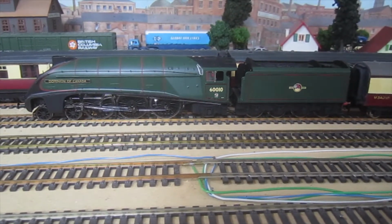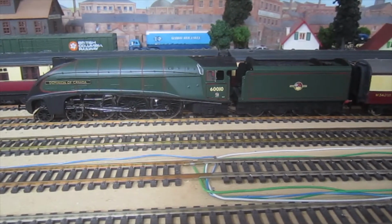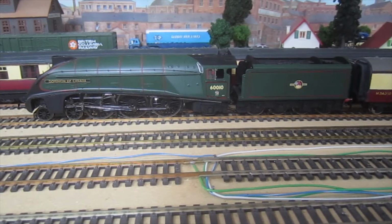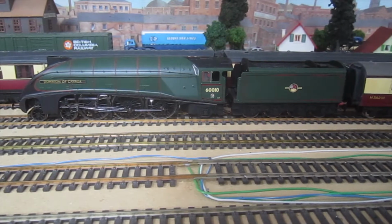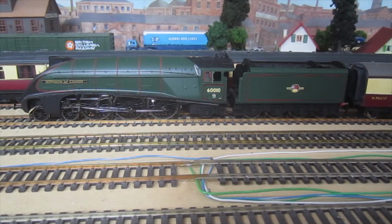I didn't mention, by the way, the Durham Light Infantry and the Thompson coaches. They are on a service from King's Cross to York.